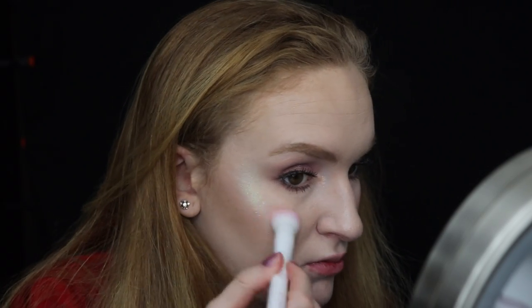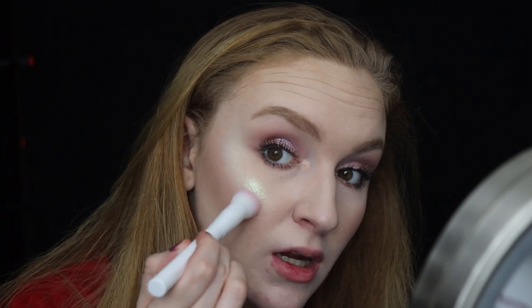I couldn't wear this to school. I could wear this to work. You guys can see the highlight. I could wear this to work, but I couldn't wear green to school. No. This brush is nice, though. I like the brush. And that's real highlighty. But couldn't wear green to school.